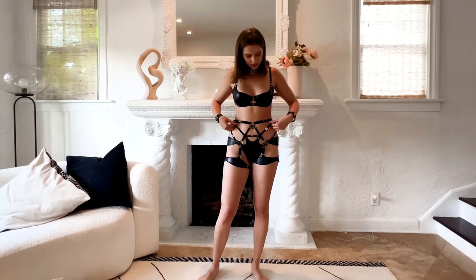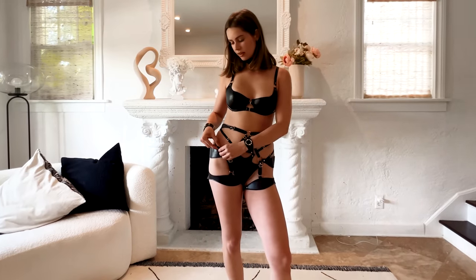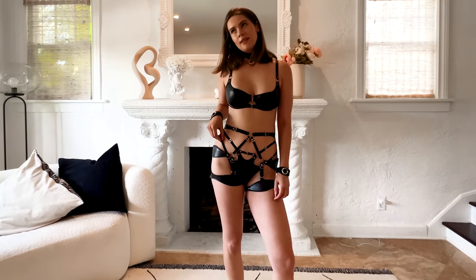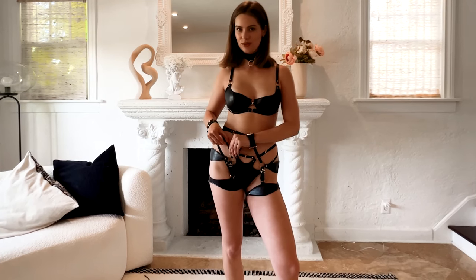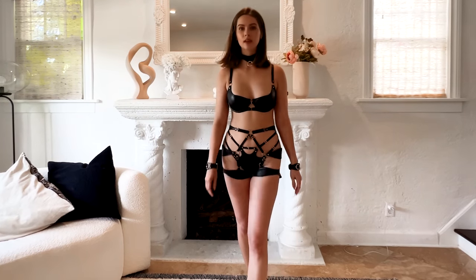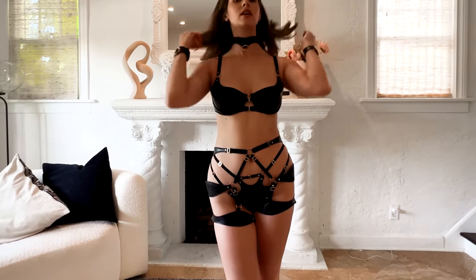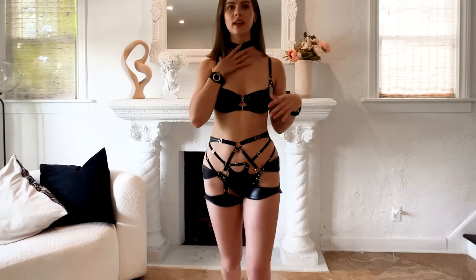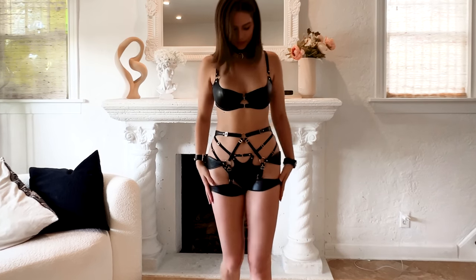And I have a strappy thong underneath. Now I do like that this thong has adjustable straps. Oh, I wish this was common practice because it makes a huge difference, you know. I also got this choker, this collar that came with it. I really like the shape of this collar, how it goes down into a point. I think it's very flattering. And it also came with these two cuffs as well.